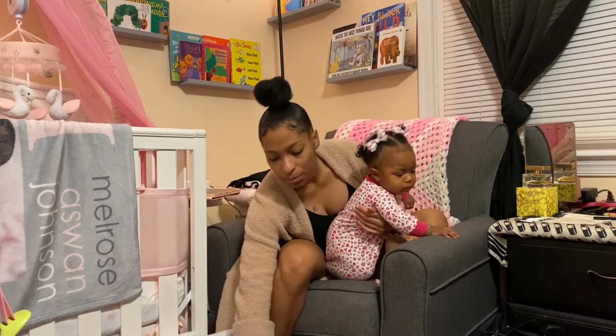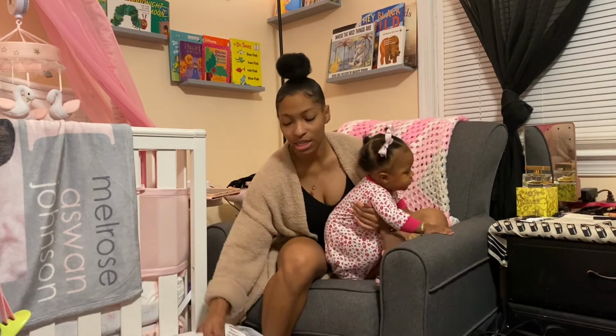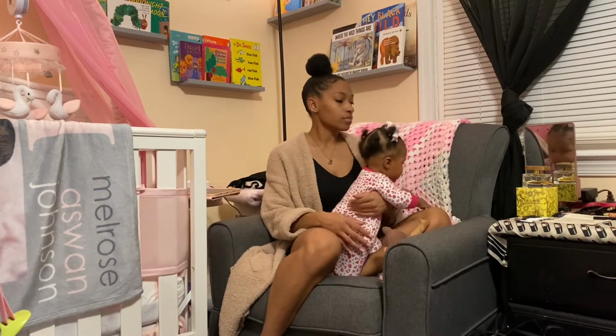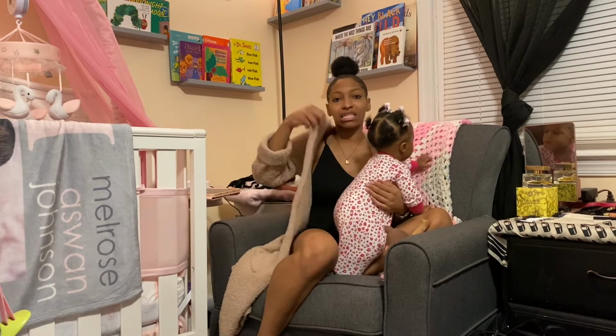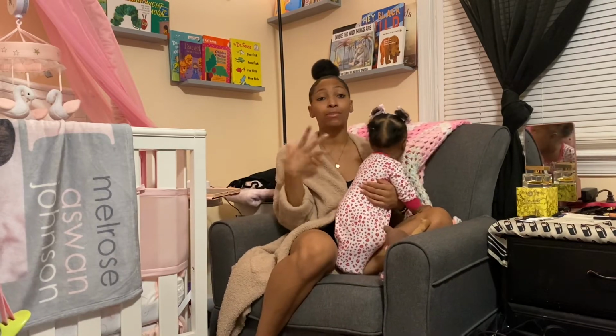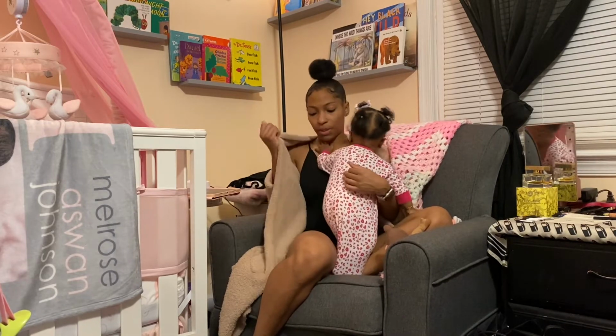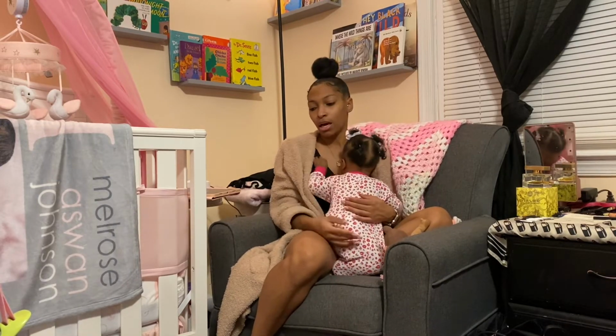You want to definitely bring a robe if you plan on breastfeeding, which I highly, highly, highly recommend. If you plan on breastfeeding, something like this, a little cardigan or a robe, something to keep you warm because you know hospitals are cold. But just something easy that you could just open up and just feed her. You know what I'm saying?